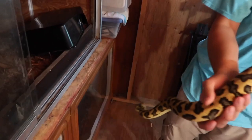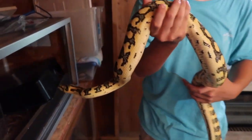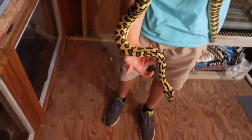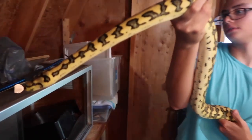Now these guys come from Australia. Males usually get about 5 to 7 feet long and about 10 to 15 pounds. Females will get a lot bigger, around 15 to 20 pounds and around 8 to 9 feet, sometimes 10 feet. And she's around 5.5 to 6 feet long. And she's stunning. I love her.